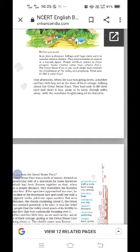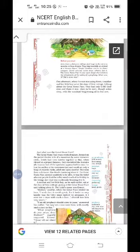One afternoon, when the sun was going down, a mother and her little boy sat at the door of their cottage, talking about the Great Stone Face. They had only to lift their eyes and there it was, plain to be seen, though miles away, with the sunshine brightening all its features.